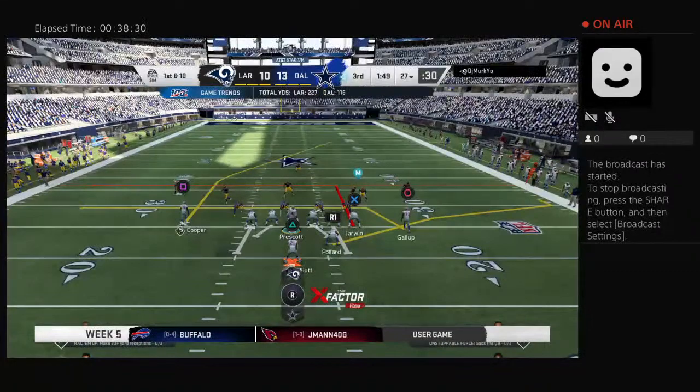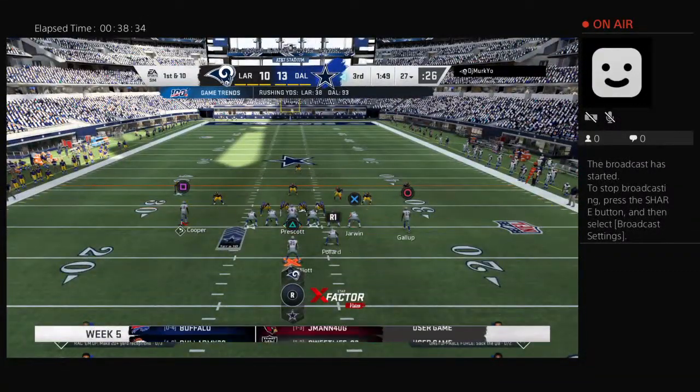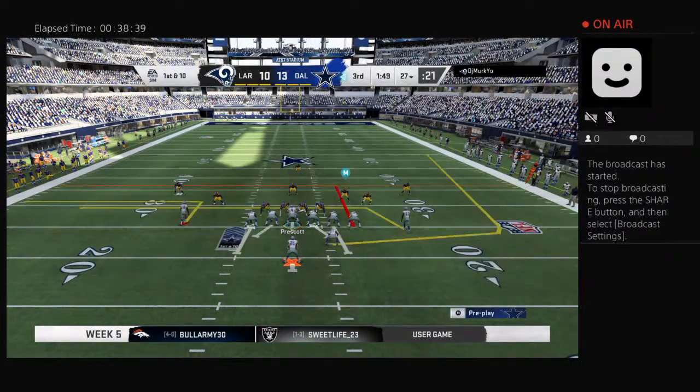About set for this next drive by the Cowboys offense. And they're not going to play this conservative, I don't think. They had the field goal last time, and they're up, but they're looking to put a drive in the end zone. Oh, I agree with you totally.